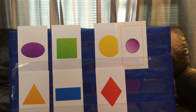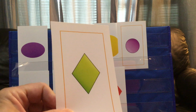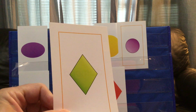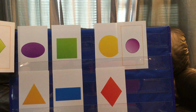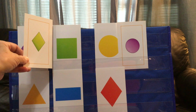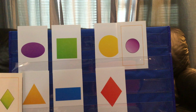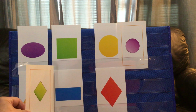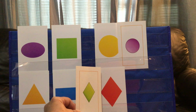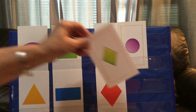All right, ready? I see a rhombus. We'll make a match. No. They're both green, but they're not the same shape. There it is. Rhombus. That's a match.